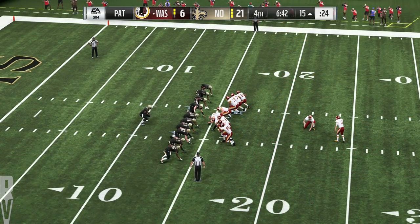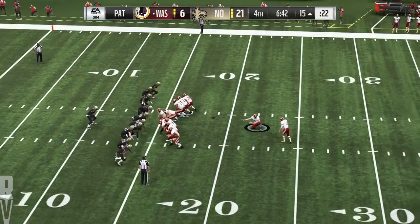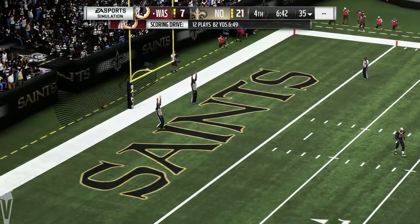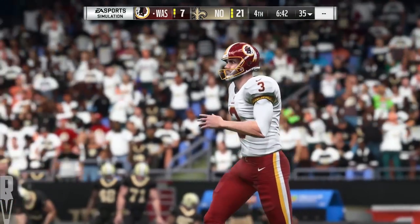Dustin Hopkins on now to add the extra point. Extra point good by Hopkins. And they'll cut the lead to 21-7.